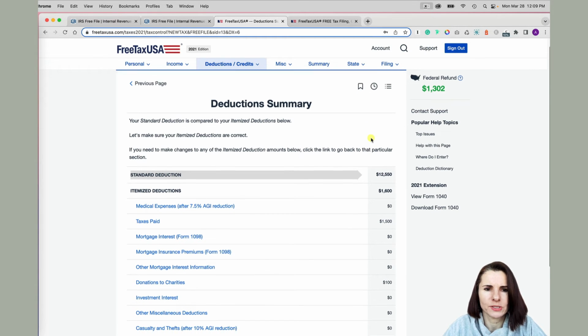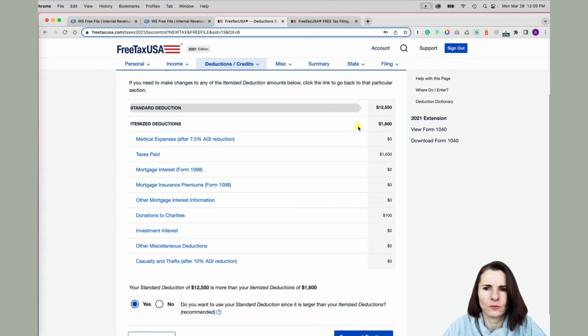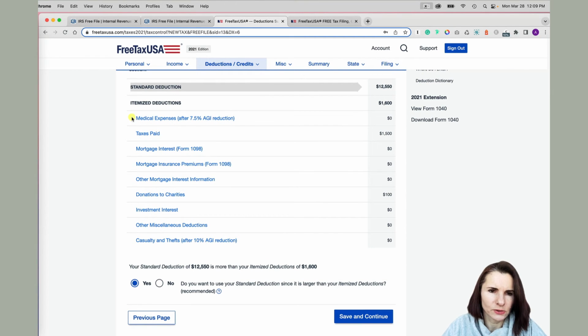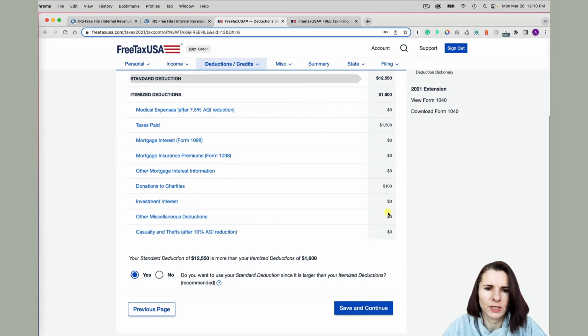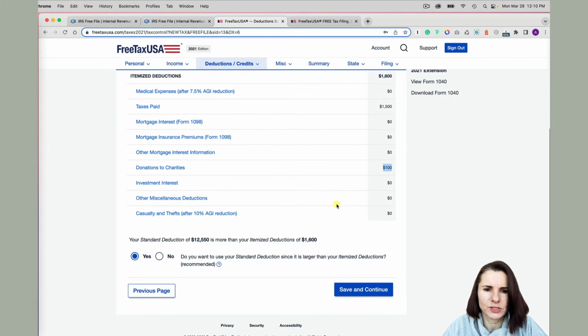Now here is the deduction summary. So it's showing us our standard deduction of $12,550. Itemized deduction would be $1,600, and you would be like, but I didn't enter anything. Well, this tax software is smart enough to pick up the income taxes paid to the state of $1,500. So it's doing the calculation in the back, basically. Even if you didn't enter everything, it does the itemized calculation for you if you have anything that would qualify. And it has the $100 contribution right there. So in our case, it's saying, standard deduction of $12,550 is more than itemized, so it's better for you.